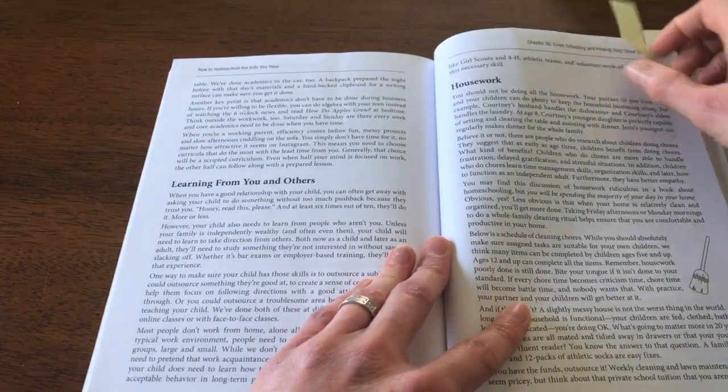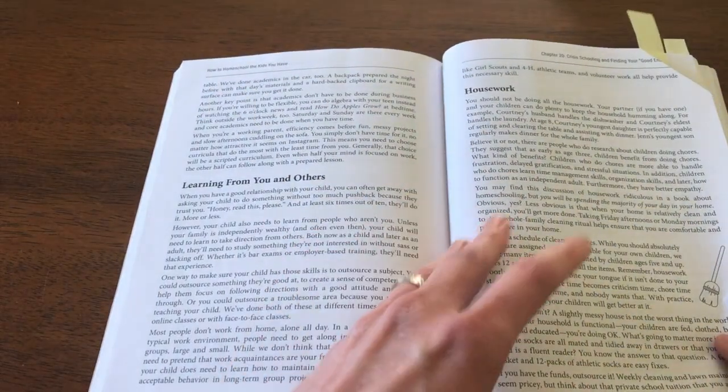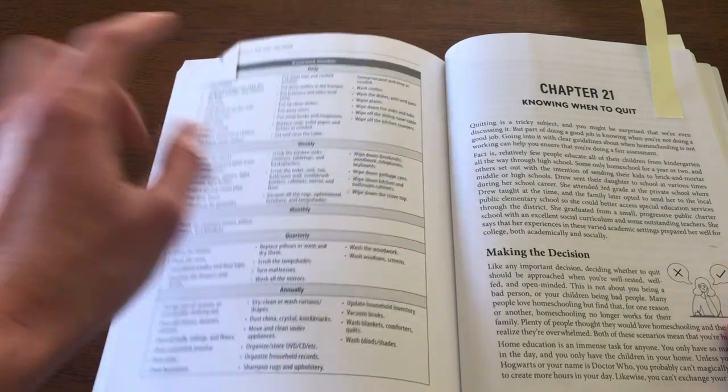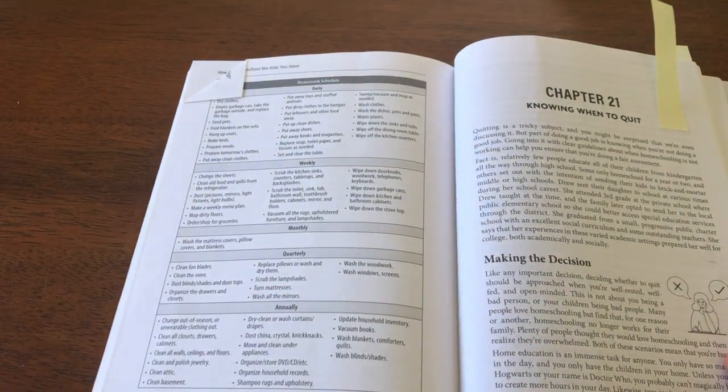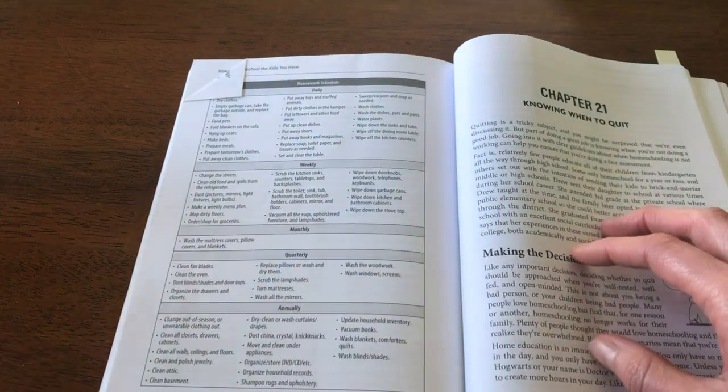And I honestly avoid curriculums that give you like 30 options. I don't have time to look at all those options. I do appreciate that they mention housework because yes, you are still having to run a household while homeschooling. And then knowing when to quit.